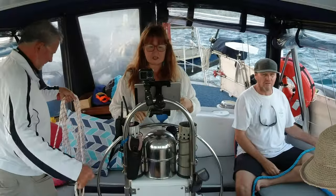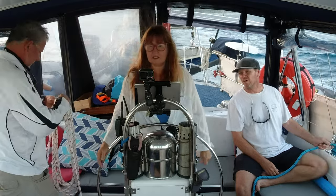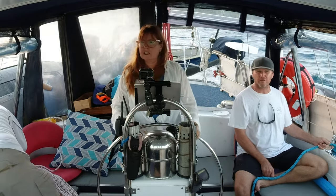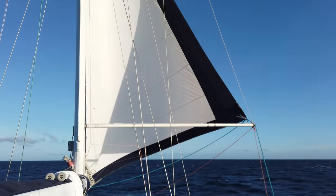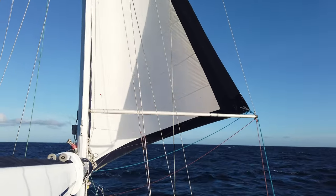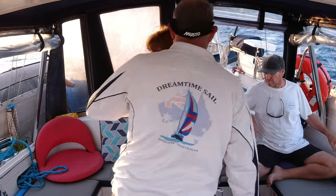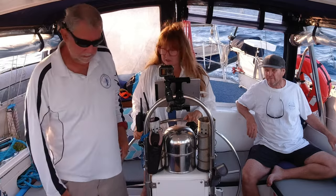So our course today, skipper? Ingram Island, please. Ingram Island. Thanks, driver. On course already. 290 is our course. Straight there. Coming back round. It's 6-8, 6-2, 6-4, 6-5. We get more wind once we're out past that. Nice one. Engine off.